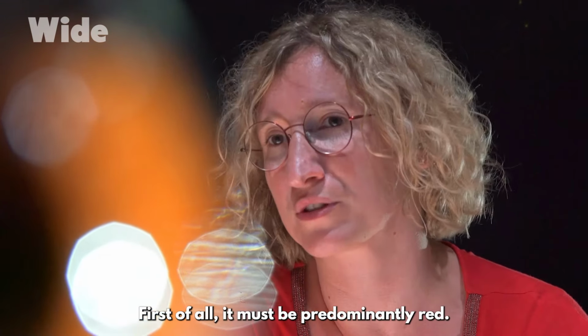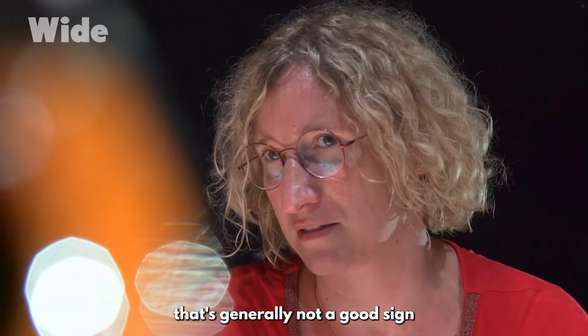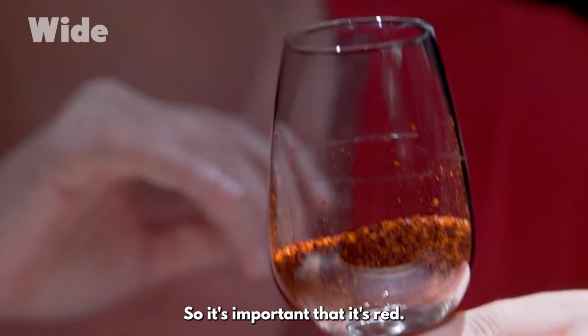First of all, it must be predominantly red. If it's too orangey or yellow, that's generally not a good sign for the flavour and so on. So it's important that it's red.